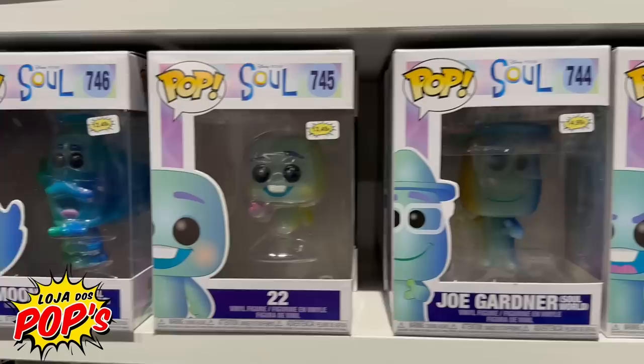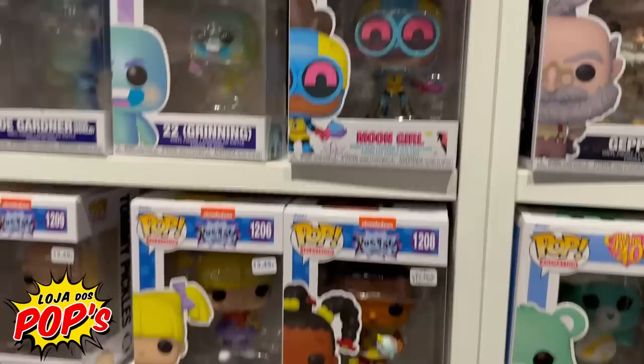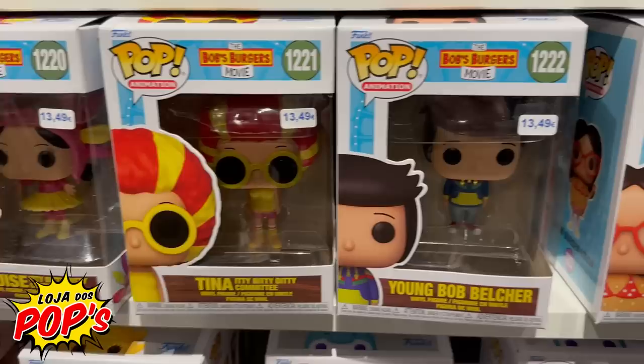Here is one of the ones from the new Moon Girl animated series. Apparently it's a new Marvel show. There's so much Marvel coming out these days. I didn't even hear about that one. Here are some of the new Rugrats pops, which we are huge Rugrats fans, as well as some of the new pops from the Bob's Burgers movie.